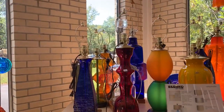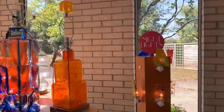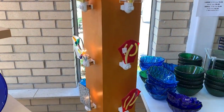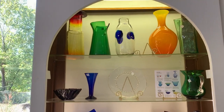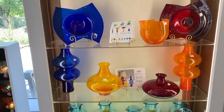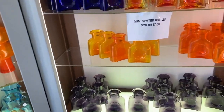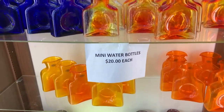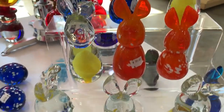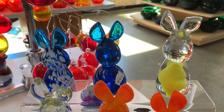There's some cool lamps and night lights. I think we should take Stevie home a little bunny gift. I don't know. Has she been a good bunny?